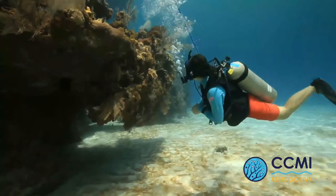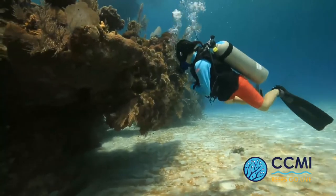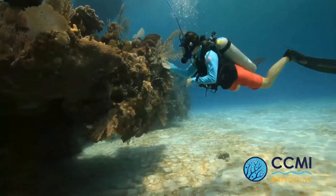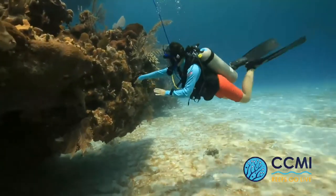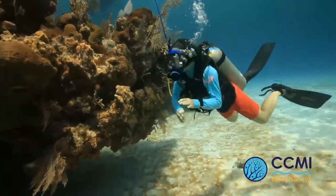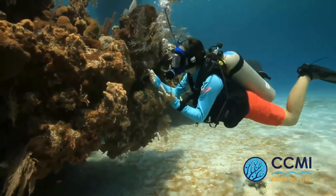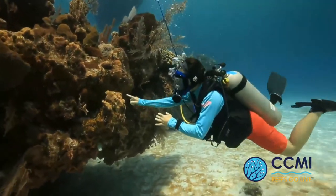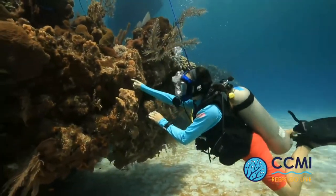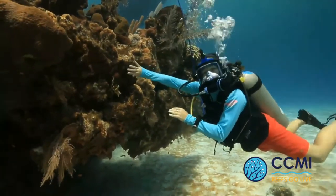Well, I would say on the reef behind me, we've got a lot of lettuce coral. So lettuce coral is this coral right here. How do you describe it besides the fact that it looks like lettuce? It sometimes can create these folds, but it can also encrust as well. So this is a lettuce coral that has different folds coming out of it. But then up here is another kind of lettuce coral that's more encrusting over the reef.